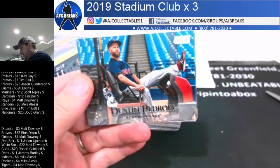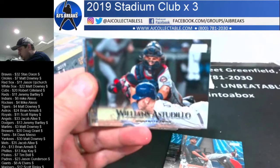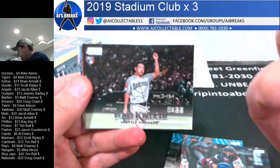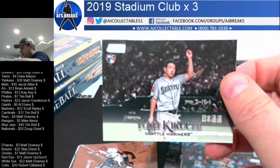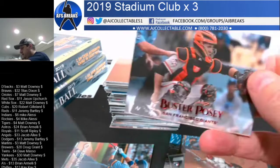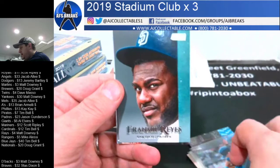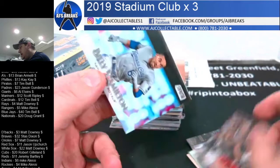I haven't broken this in bulk in a while. Alright, Willians Astudillo. Bryce Wilson, rookie card. We got Kikuchi, rookie, a base for the Mariners. A Paul Goldschmidt. Got a Buster Posey red for the Giants. Everything should be out in the mail Monday, Tuesday at the latest. Got a Christian Yelich. A Jose Reyes. Cal Ripken Jr. And a Billy Hamilton.